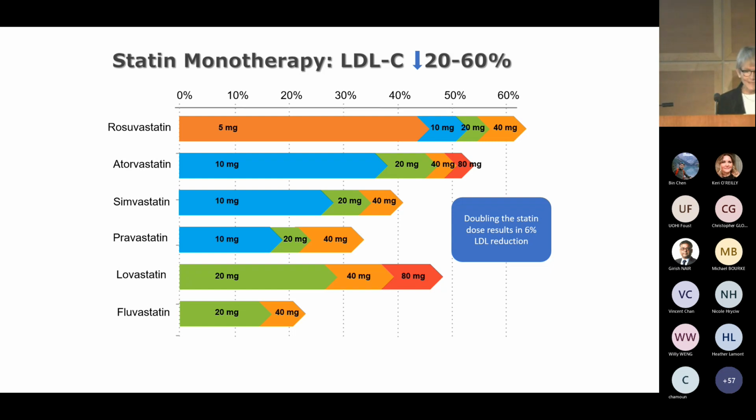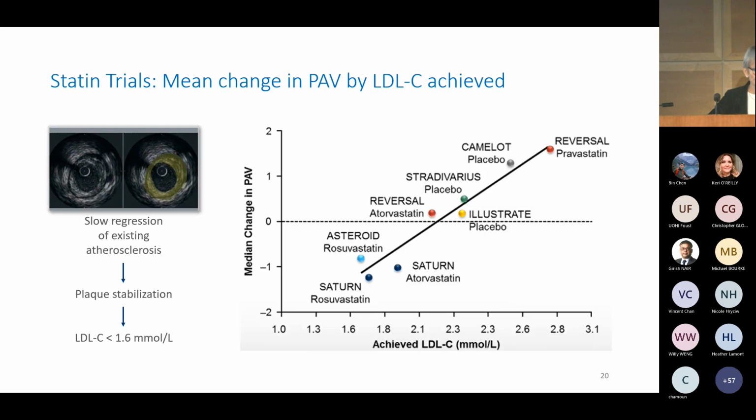And of course, statin-associated side effects are difficult to deal with and sometimes, most of the time, they're not real, but the patient is convinced they're real. And so this is what I deal with in the lipid clinic all the time. And of course, every time you double the dose of a statin, you get another 6% reduction.